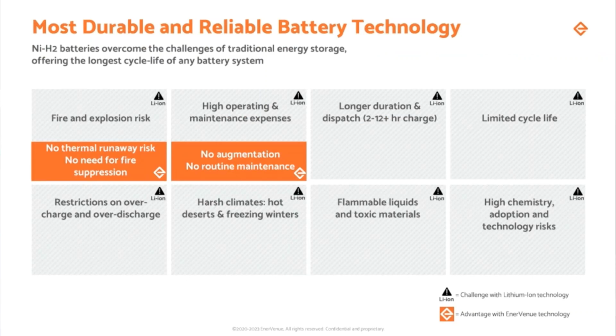From an OpEx standpoint, no augmentation over an entire life of a project is needed. And I'll dive a little bit more into why that is. The degradation mechanism that you see with lithium, dendrite formations, and so forth, does not exist in this chemistry and the chemical reaction within our energy storage vessels.